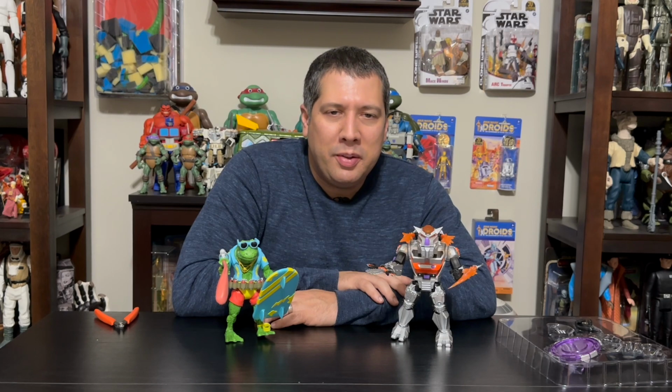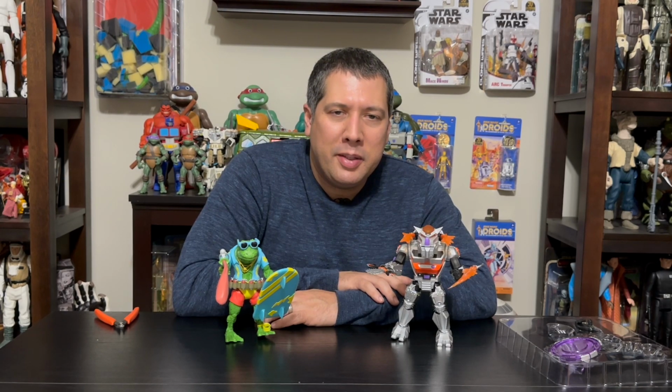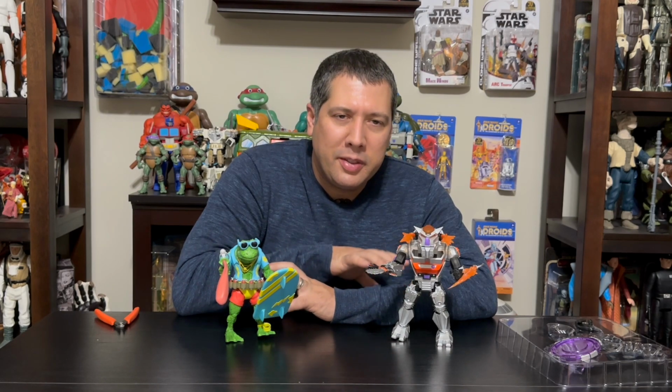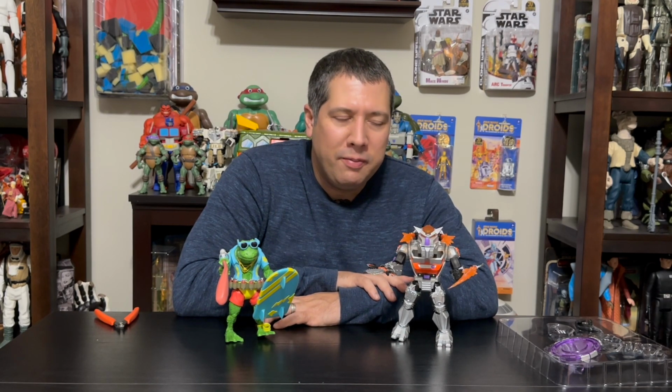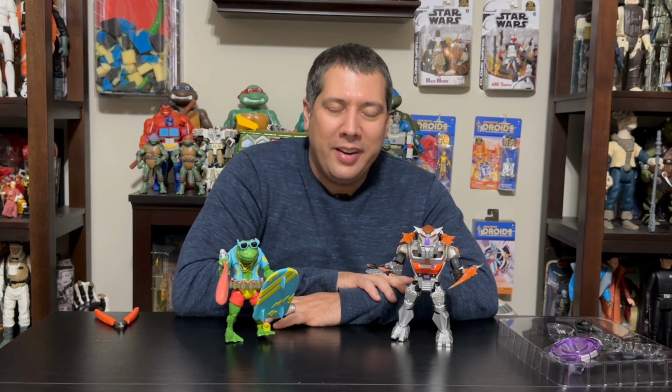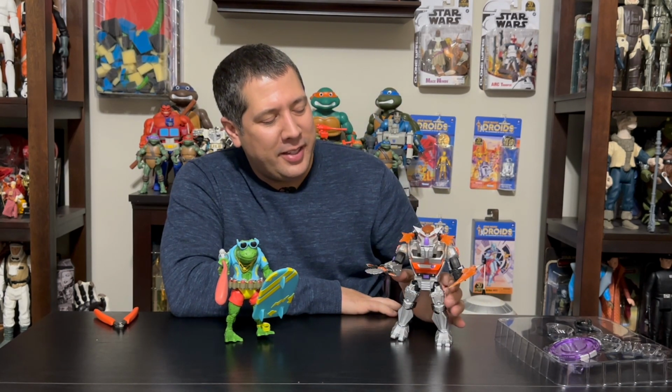I'd love to see more mutants. I know we got Scumbug coming out, but I'm missing Groundhog and Dirtbag, or Ground Chuck and Dirtbag, and Pizza Face. Those are another 3 of my favorite characters, just because the design to them is really neat. Chrome Dome at some point, and hopefully he is chrome. I don't know, we'll see. But these guys are awesome.